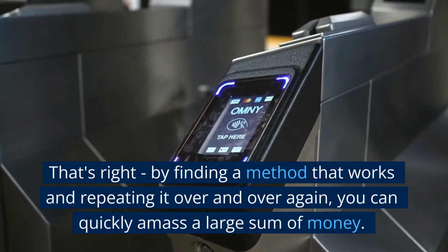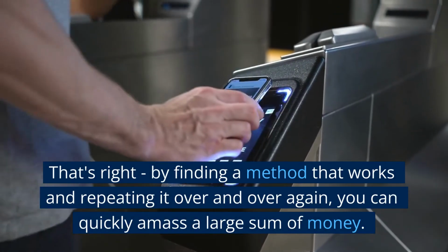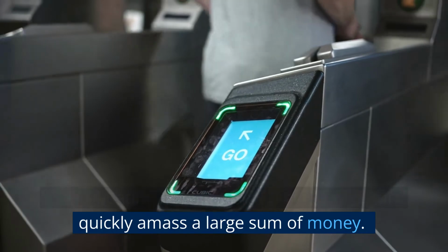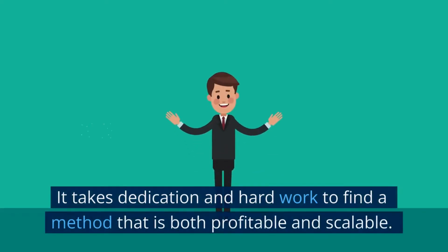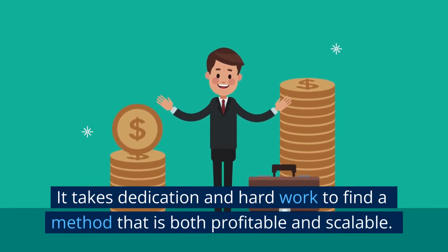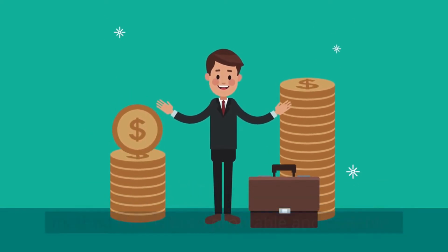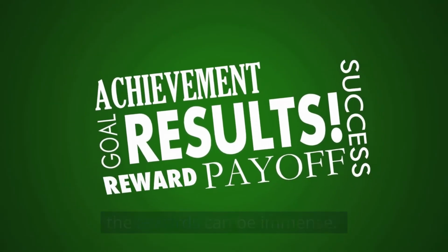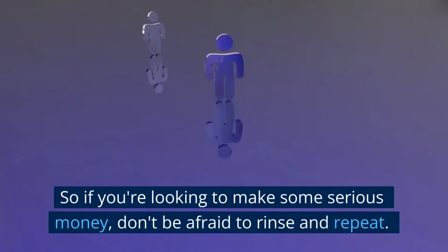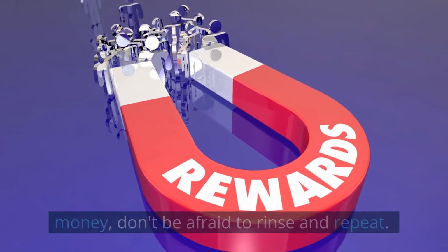That's right, by finding a method that works and repeating it over and over again, you can quickly amass a large sum of money. Of course, this isn't easy. It takes dedication and hard work to find a method that is both profitable and scalable. But for those who are willing to put in the effort, the rewards can be immense. So if you're looking to make some serious money, don't be afraid to rinse and repeat.